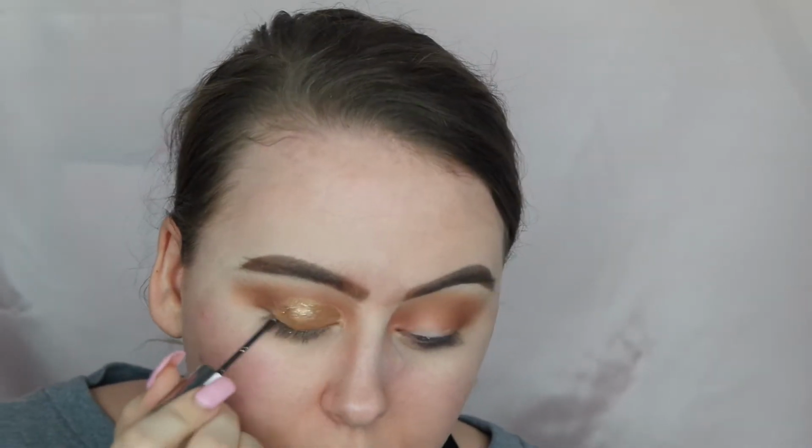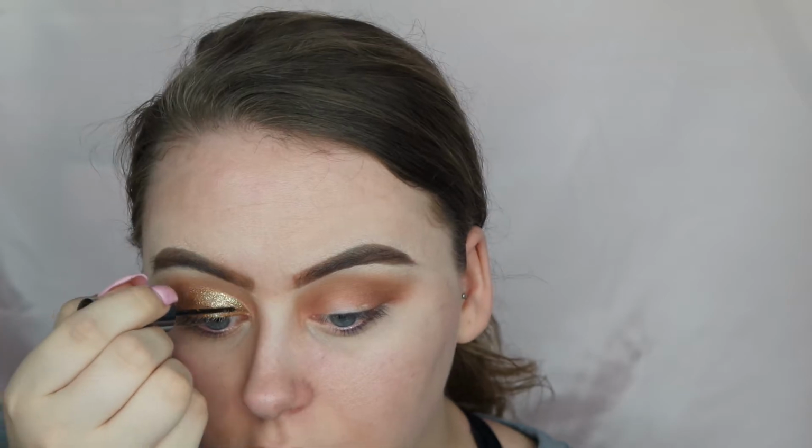Just kind of take your time and just sparsely put it all over your lid. Blend it out a little bit with the little brush. Make sure it's not all in one spot, and just put it all over your lid. And you can see that that makes it pop a little bit more.